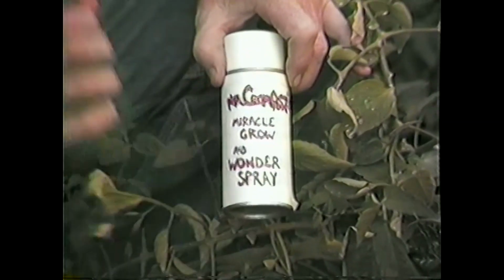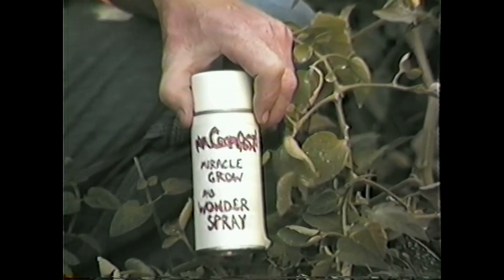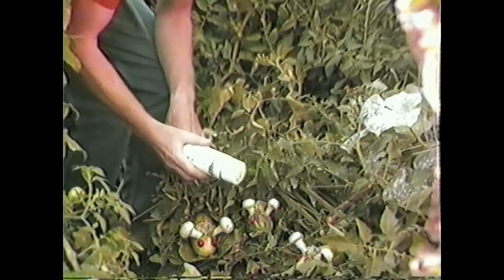Now this is a specially formulated wonder spray that not only adds a zest of growth to these things, just makes them stand up and talk, but it also prevents any type of aphid problems, any spider mites, any white flies, anything like that might come along, no problem. So what we're going to do this week now is show you visually how well this product works.